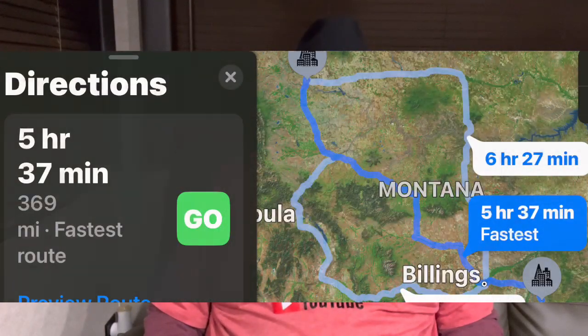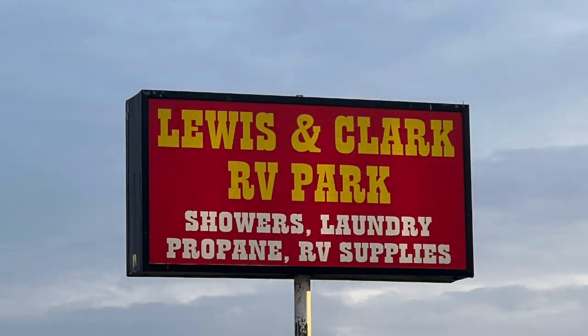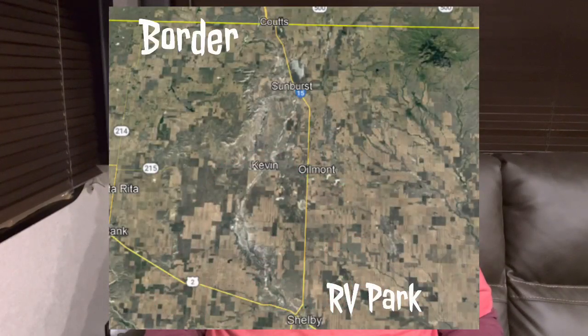Well, we're leaving southern Montana, and we're going up to the northern edge of Montana, and we're going to be talking about the Lewis and Clark RV Park. Now, I chose this park specifically because it was 34 miles from the Canadian border, and I wanted to have some time to get our paperwork filled out, and make sure we scheduled a time to go across the border.